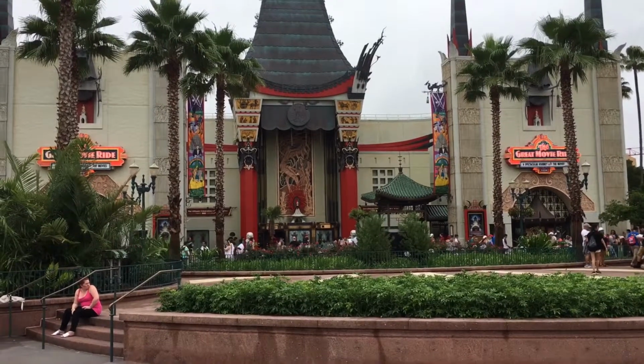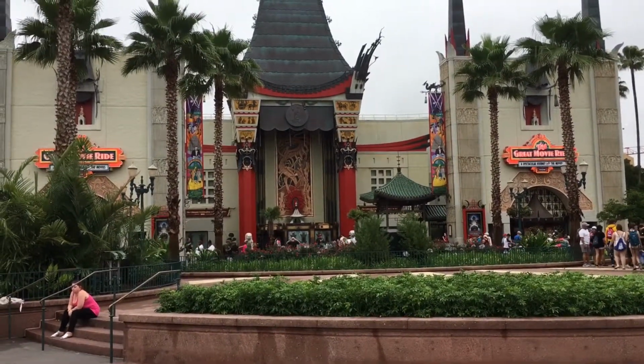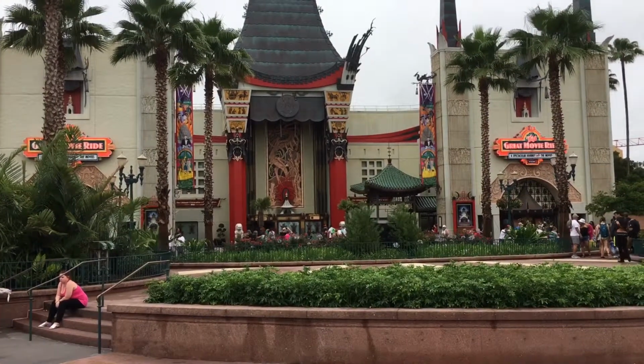Anyway, we're going to go take a look at both Star Wars Land and Toy Story Land construction and see how all of that is progressing. So let's head over to Star Wars first.